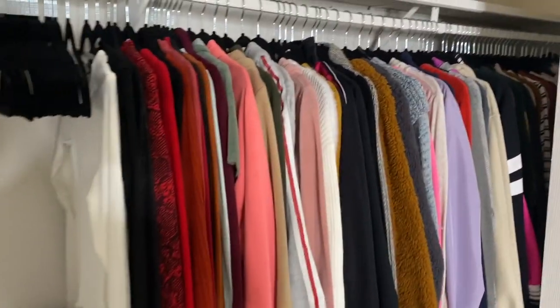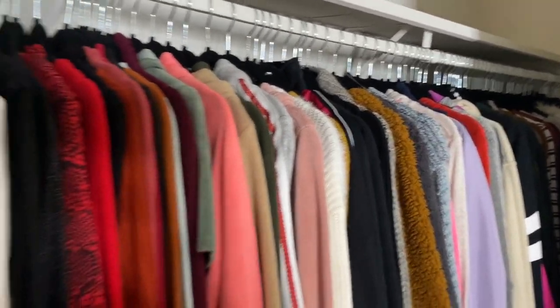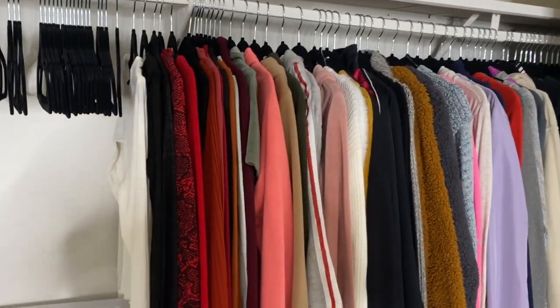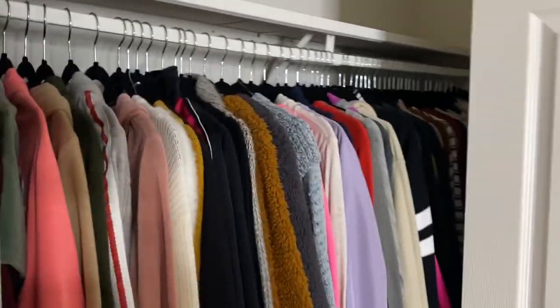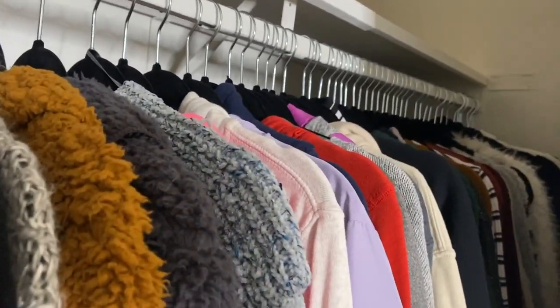But yeah, you guys, this is what it looks like. I love how it looks. So much nicer and neater. And now that I have so much more space, I can literally hang up all my clothes and literally see everything. So I really love that.